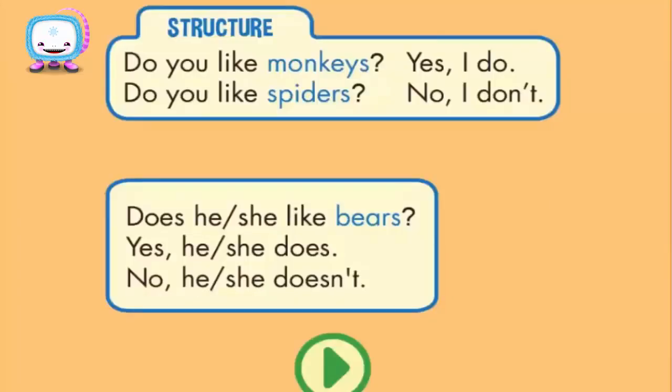B. 3. Practice the structure. Do you like monkeys? Yes, I do. Do you like spiders? No, I don't. Do you like monkeys? Yes, I do. Do you like spiders? No, I don't.